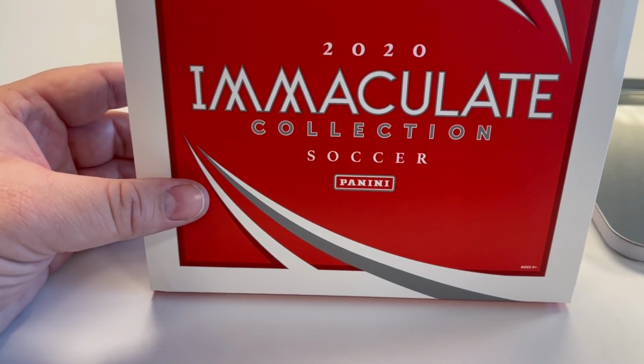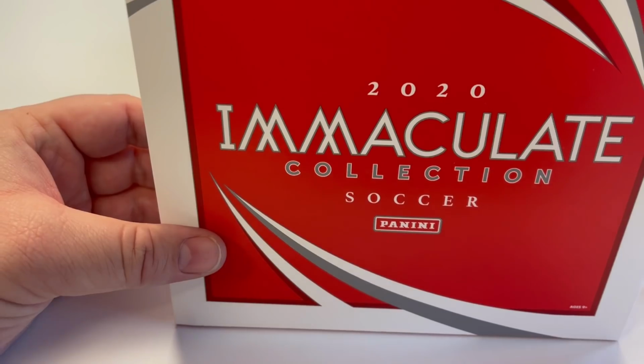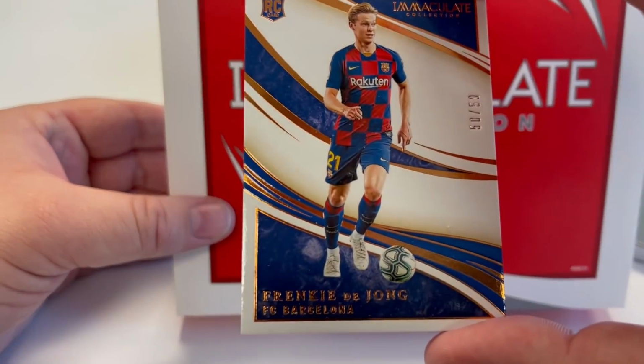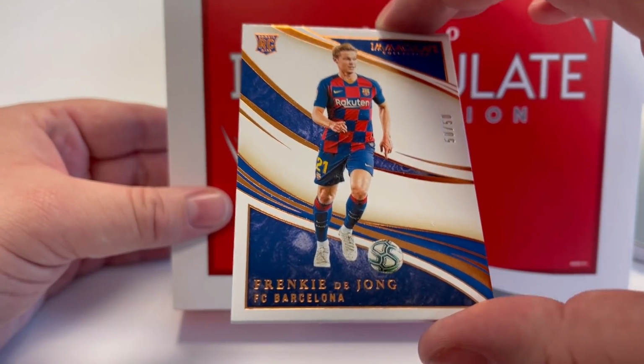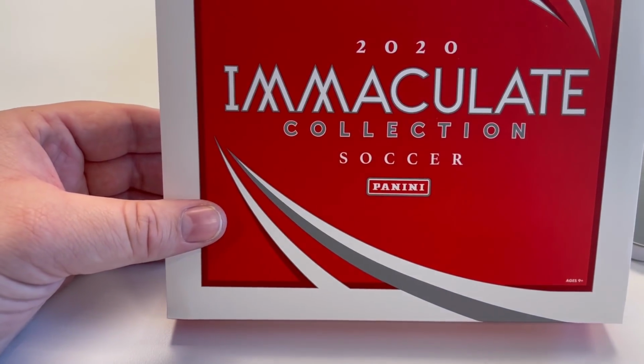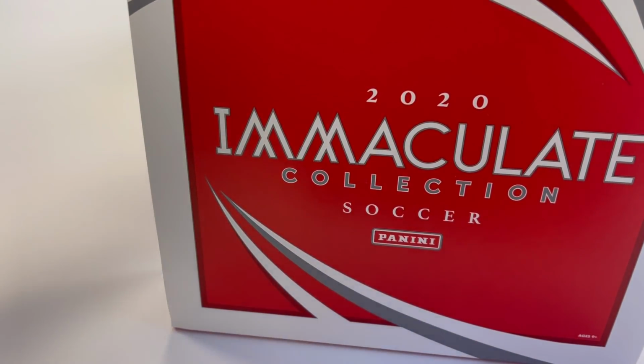Pass it off to you. Hold on to it. But we got a Barca rookie, Frenkie de Jong. Young stud. Right there, 50 out of 50. Wow. Holy smokes. All right. I don't want you to look at this stuff.